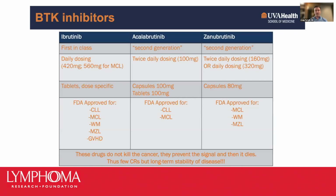And we've had some patients on ibrutinib for over 10 years now. It's not the usual, I think that's kind of an exception, but ibrutinib's only been out for a little over 10 years, and some patients have been on it for that long.